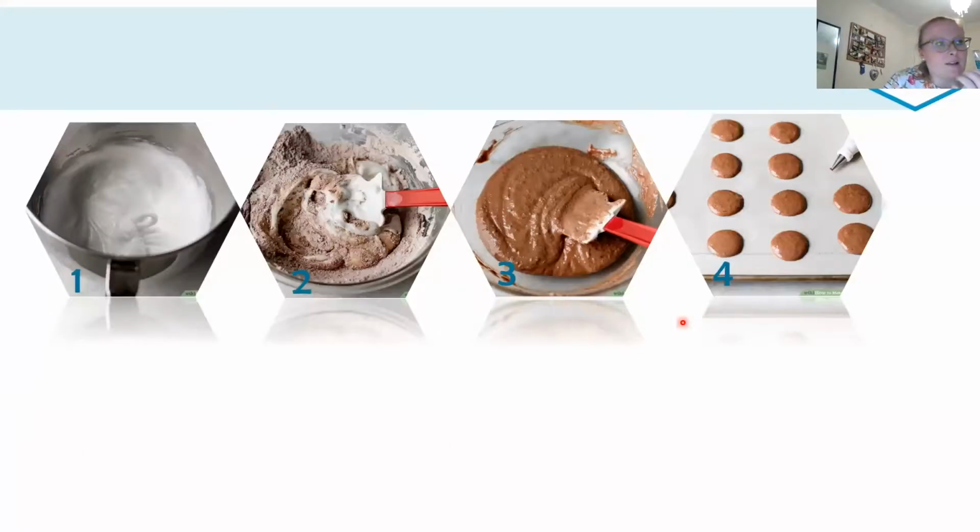So how we make macarons is you make your meringue. I make Italian meringue. I find it's a bit more stable. And then you fold that into a mixture of icing sugar and almond flour.